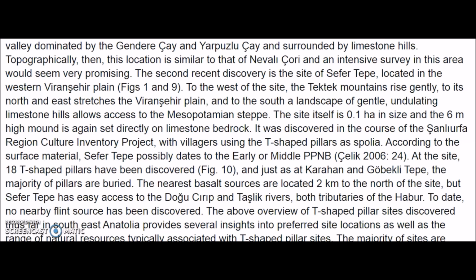It says the second recent discovery is the site of Sefer Tepe, located in the western Varanshehir plain. To the west of the site, the Çelik mountains rise gently. To its north and its east stretches the Varanshehir plain, and to the south a landscape of gentle, undulating limestone hills. It says the site is a 6-meter high mound set directly on limestone bedrock. It was discovered in the course of the Sanliurfa Region Culture Inventory Project, with villagers using the T-shaped pillars as spolia. According to the surface material, Sefer Tepe possibly dates to the earlier or middle pre-pottery Neolithic period.